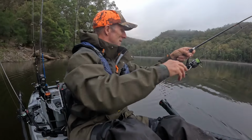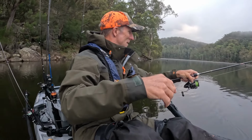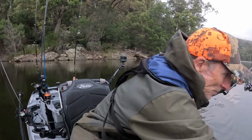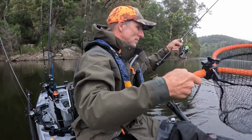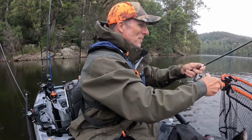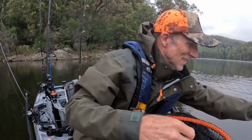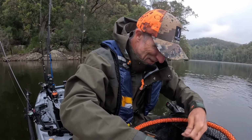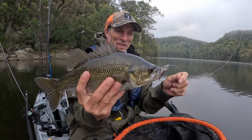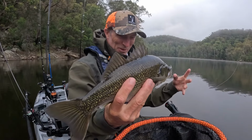Come on. Yeah, he's going hard. He's a nice fish too. He's another size up from the last one. He's a bit bigger. That's the one. Definitely a bit bigger than the last. Went hard. Yeah, nice big thumping bass. Look at that cicada in there. It's completely demolished it. He wanted it big time.